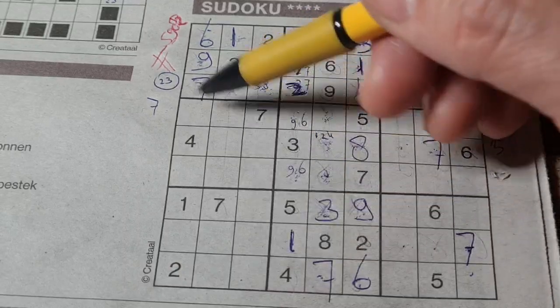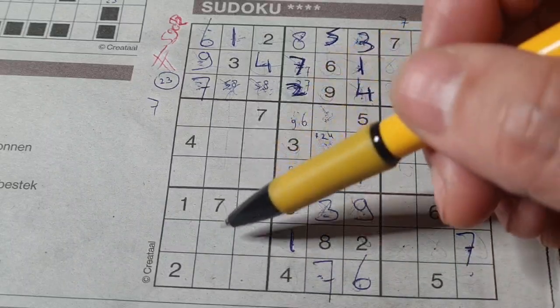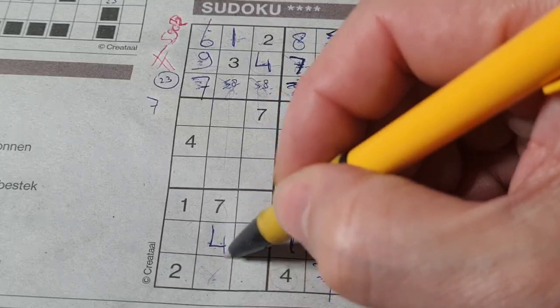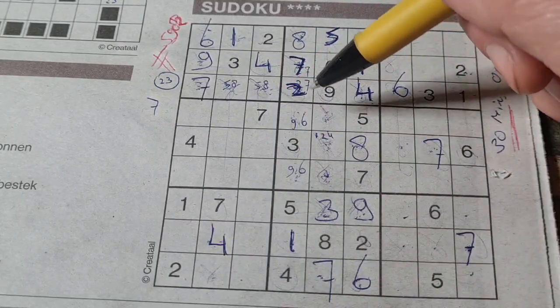4 in the third column, 4 in the first column. So in the column between, the only 2 places left for the 4 should be here or there. You see 4 in this last row, so no 4 there. 4 should be there.